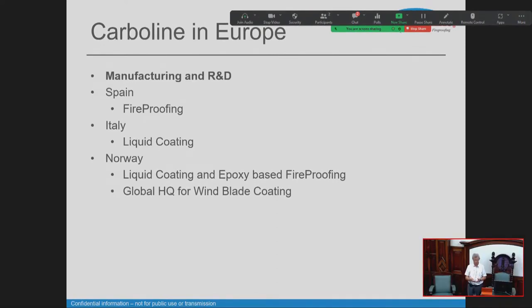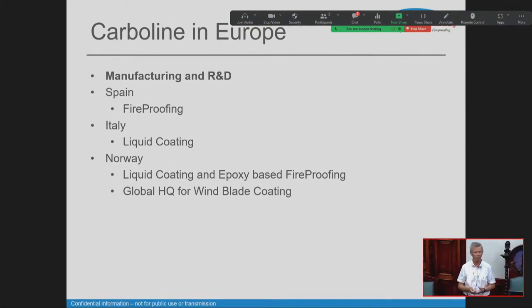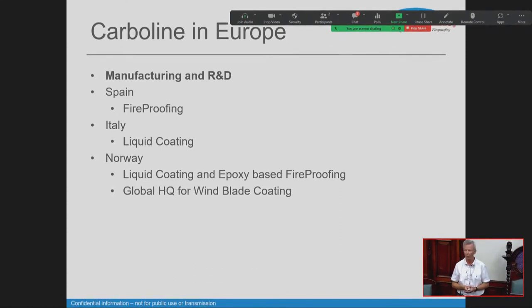And the reason for that could be that we are close to Denmark. Denmark is the cluster and the most important country when it comes to wind power. It started 30, 40 years ago, and we went into this industry because we had a customer asking for a product that we didn't have. So it was my duty to develop that product, and since then we have had some success in this industry.